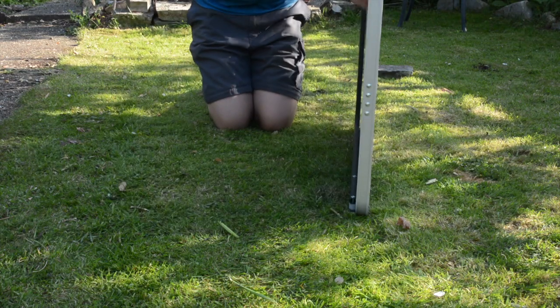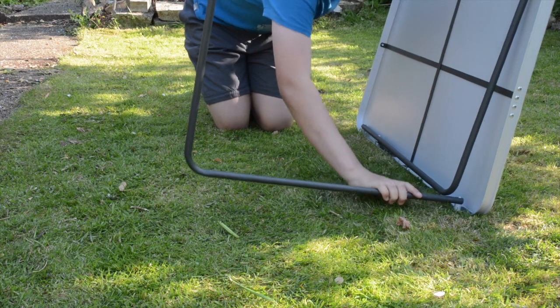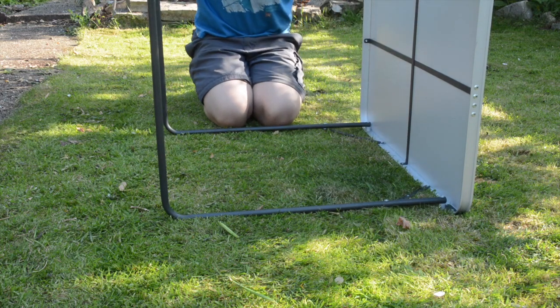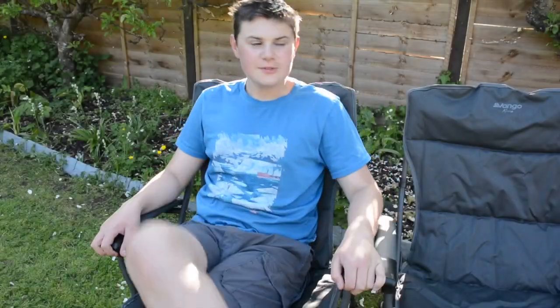So opening is simplicity itself. Open, lock, lock, open, lock, lock. Simple. Over. Got a perfect table.